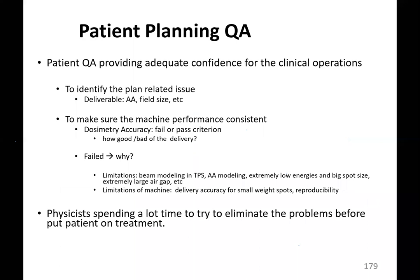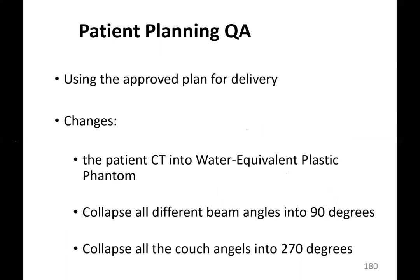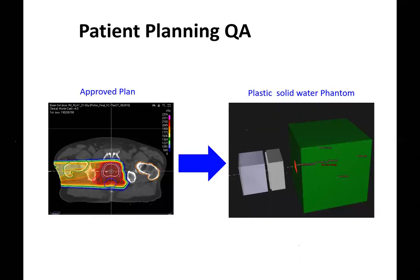Patient QA provides adequate confidence in the clinical operation to identify plan related issues, delivery, both energies and field size, to make sure the machine performs with consistent dosimetry accuracy, pass or fail. So physicists spend a lot of time trying to eliminate the problems before they put the patient on the table. Using the approved plan for delivery, what we do is check the CT into a water-equivalent plastic plate phantom. Collapse all the beam angles to 90 and the couch angle to 270 degrees, just like IMRT.